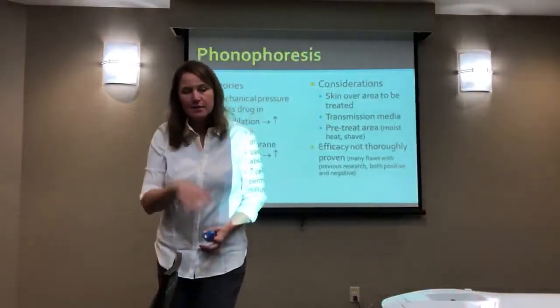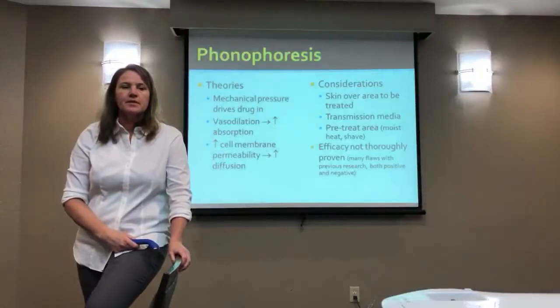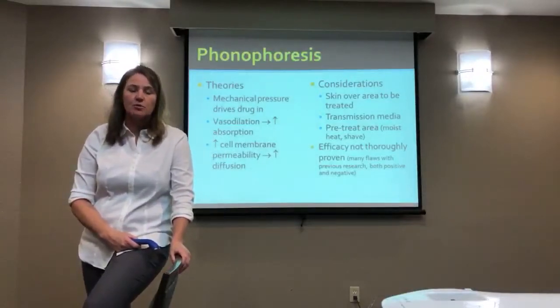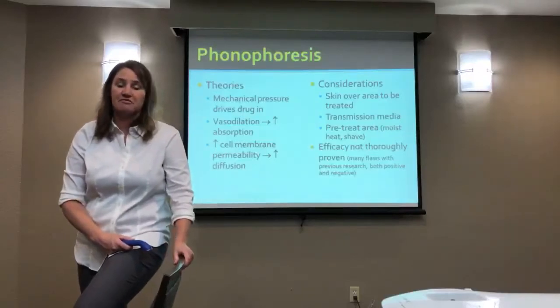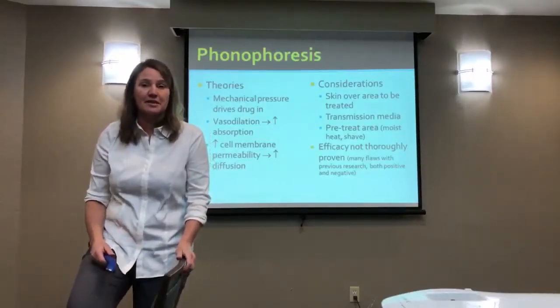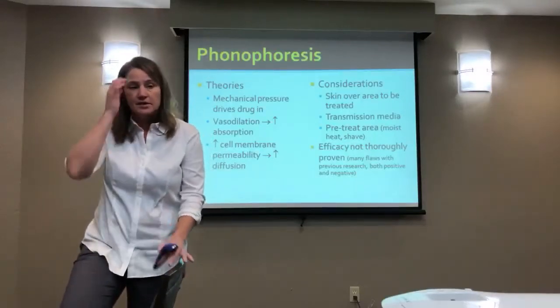So that same idea, moving along with phonophoresis, there are physicians that will order phonophoresis. I don't know if a lot of people are using it anymore. I don't think I've ever actually used it clinically on a patient simply because I've just never had the need or had an order to have to decide.